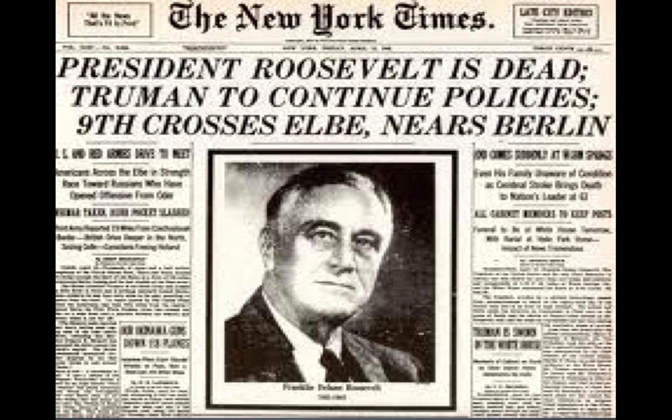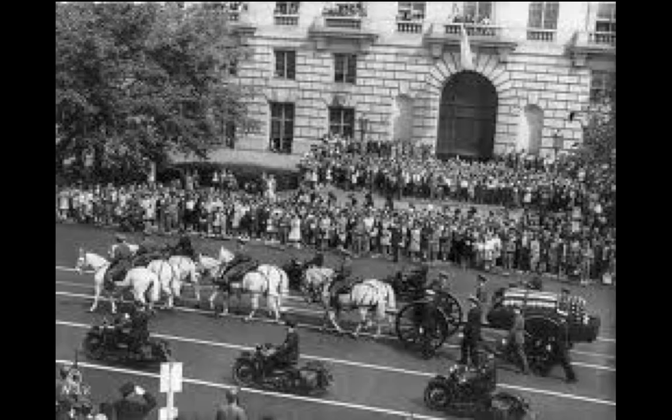And Roosevelt does not live to see either victory in Japan or victory in Europe. He passes away before the war comes to an end in either place. And an image, although it's blurry, I apologize, of his funeral procession. You can see his casket behind the horses there, draped in the American flag, and the thousands and thousands of American citizens who came to the streets to pay their respects as his body went by.